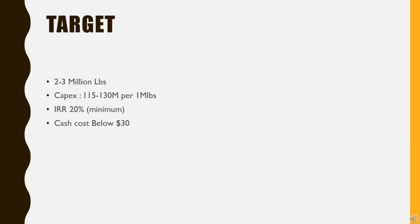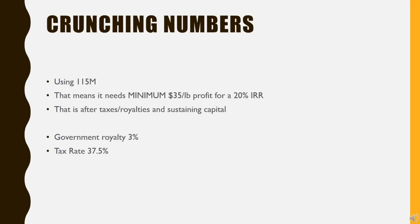They want to have a minimum initial rate of return of 20%, and they're targeting cash cost below $30. So let's have a look at what that means. Throwing around a few numbers and looking at what the results would be, for the simulation, I will use 115 million per 1 million pounds. So I will use a capex spend of 230 million.